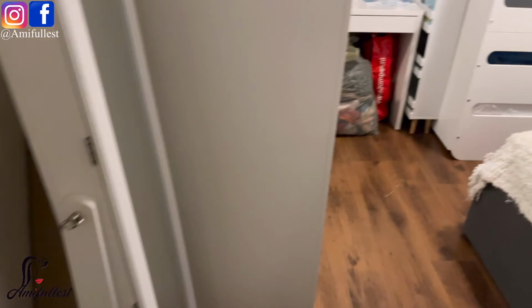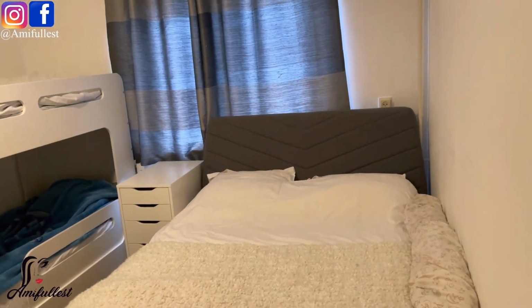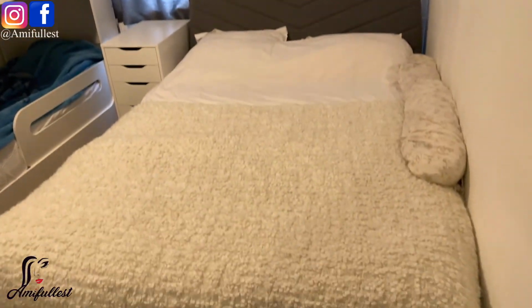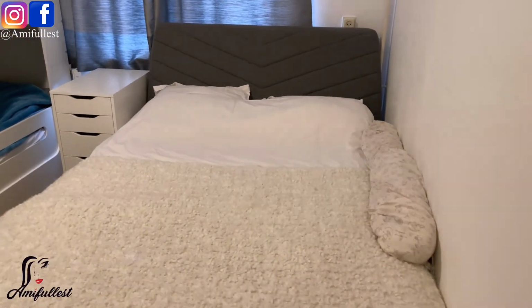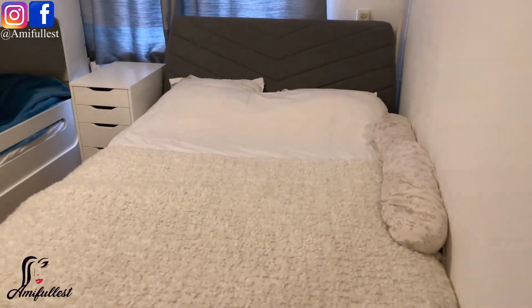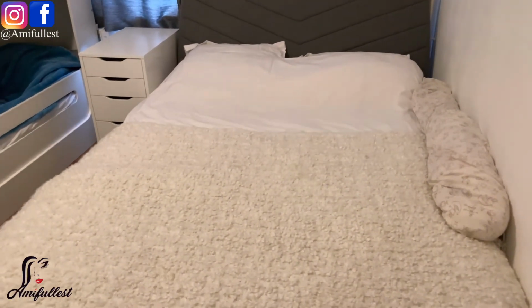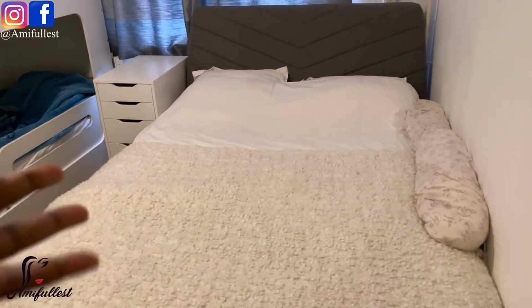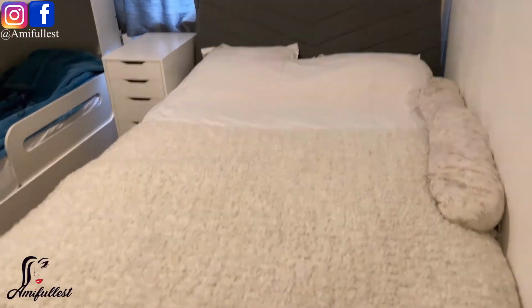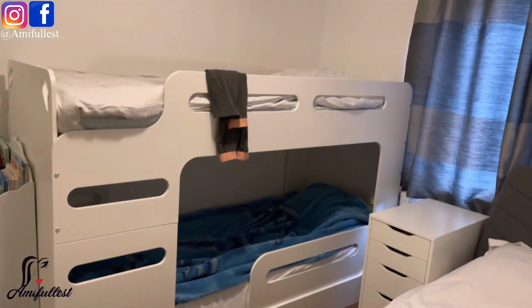So team Fullest, this is the finished result. The bedroom is looking really clean and really put together. I've got the bed, everything is organized. This bed is actually for friends and family when I have friends that come around. I also have this camping baby bed, but it's underneath the bed. So when a friend of mine who always comes to visit has a baby, I'll take the camping bed from underneath this bed and put it here, so that she can sleep alone and the child can also sleep inside the camping bed. So everything is organized.